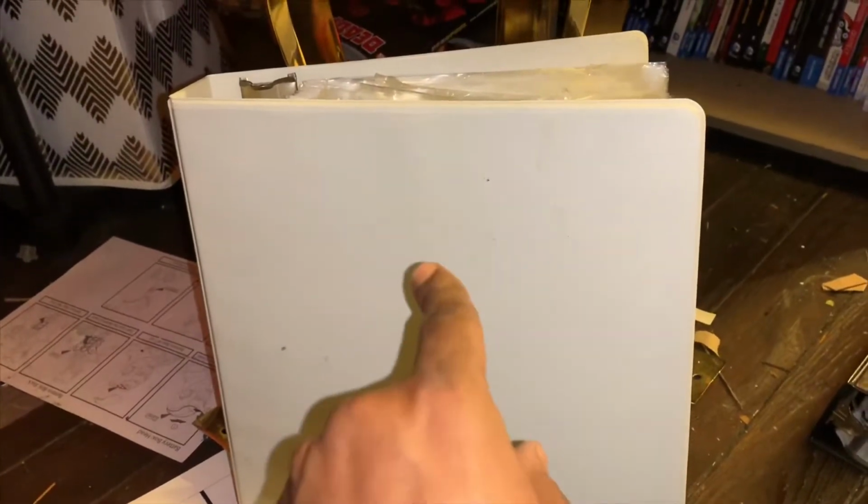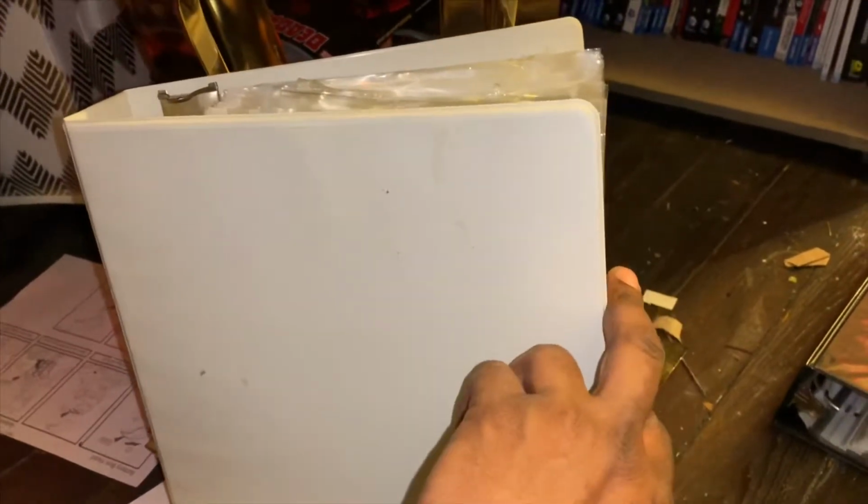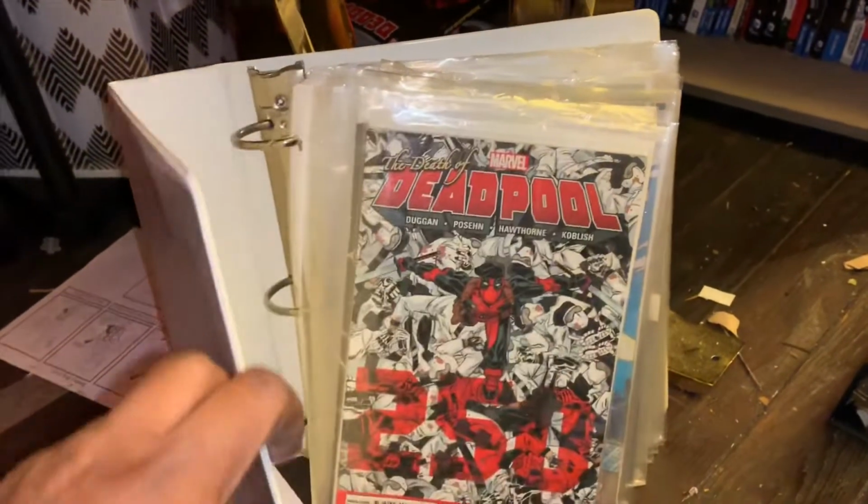So in here is one of two binders that has some of my most important comics in there.